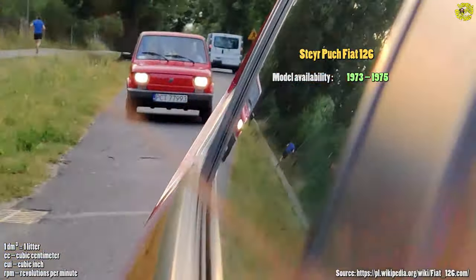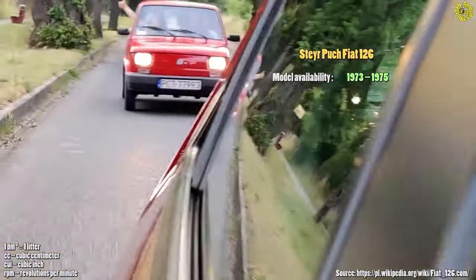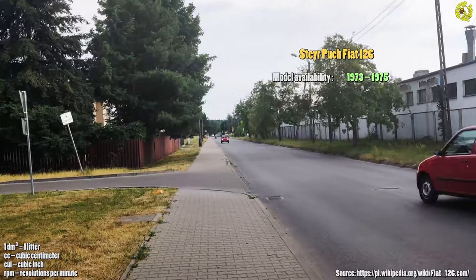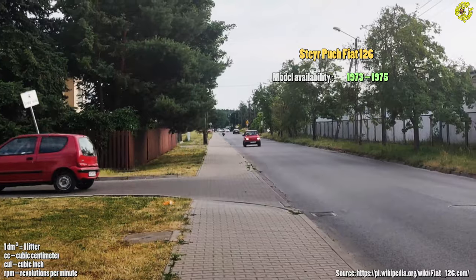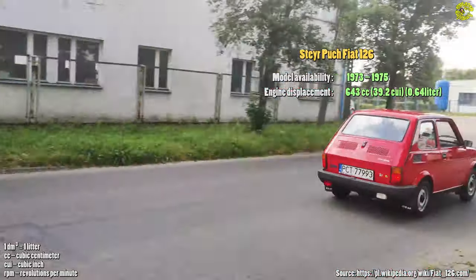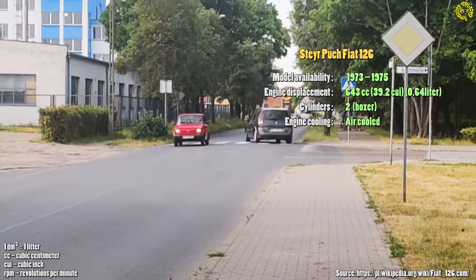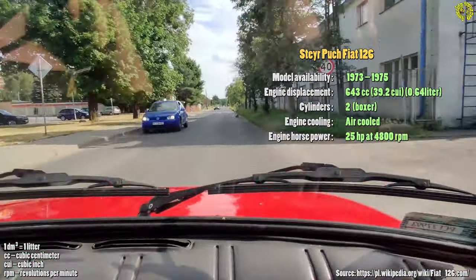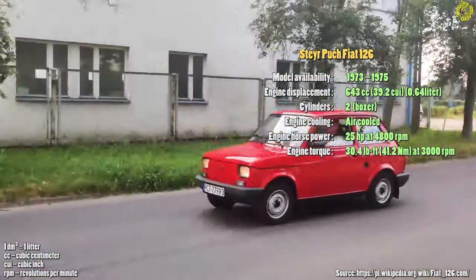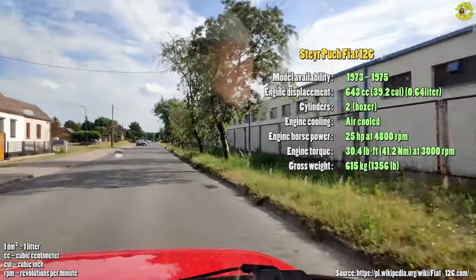Between 1973 and 1975, Fiat 126 was also briefly manufactured in Austria under the name of Steyr Puch Fiat 126, where only 2069 models were manufactured with the following engine specifications. It had a 643 cubic centimeters boxer engine with two cylinders. The engine was air-cooled, it produced 25 horsepower at 4800 RPM and it was capable of outputting 30.4 pound-feet of torque at 3000 RPM. The car weighed 615 kilograms.